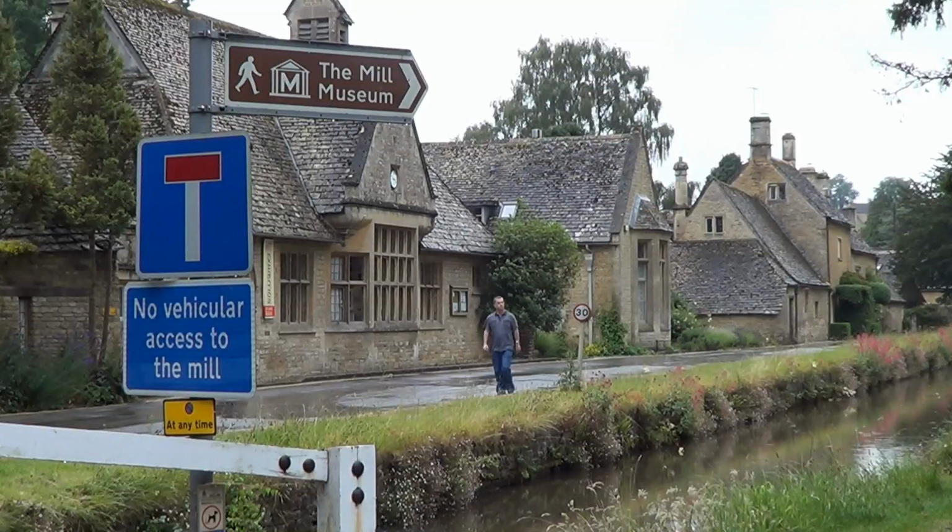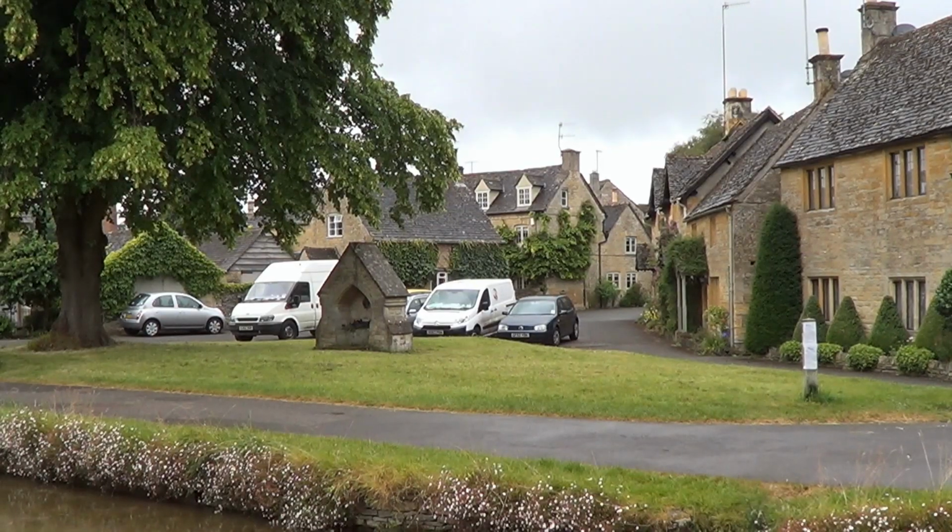I came to Lower Slaughter, a village built on both banks of the River Eye, which also flows through Upper Slaughter. Records exist showing that Lower Slaughter has been inhabited for over 1,000 years.